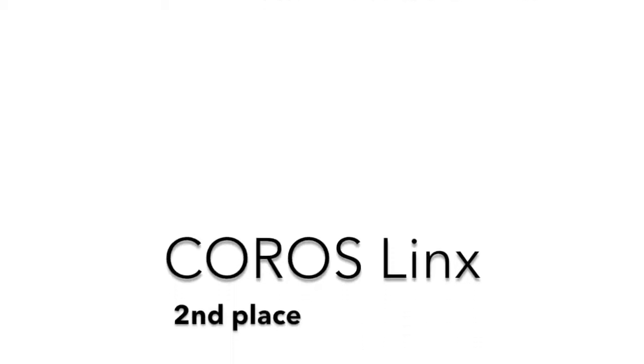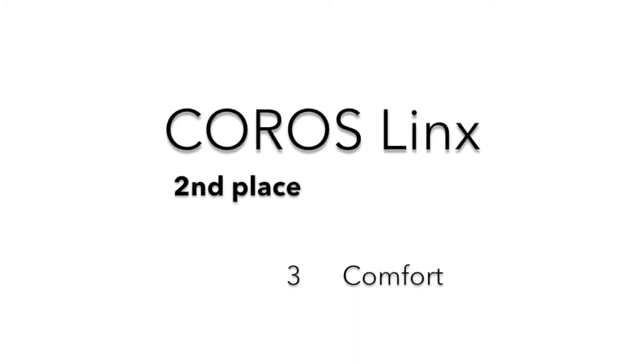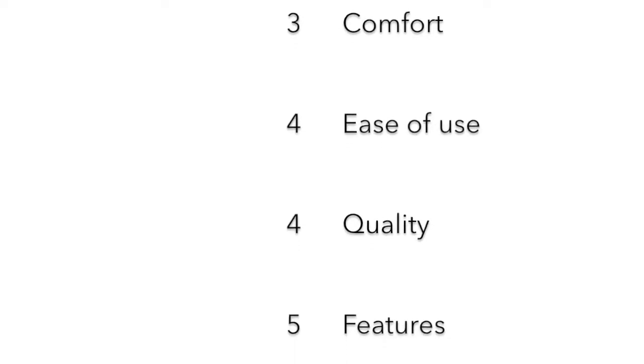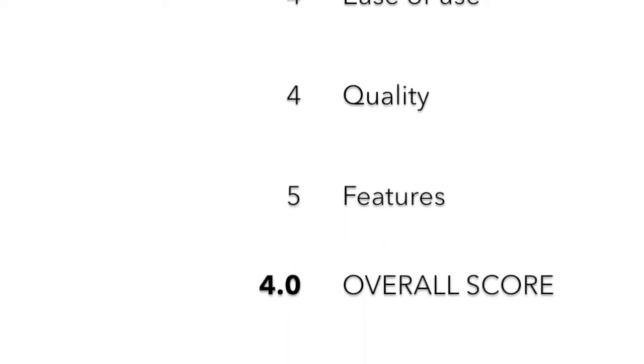Next is the Coros Lynx, which got 2nd place. This is best for daytime rides away from traffic, as it doesn't have the lights. I gave it a 3 for comfort, a 4 for ease of use, a 4 for quality, and a 5 for features. That gave it an overall score of 4 out of 5.